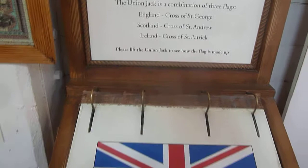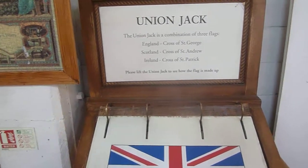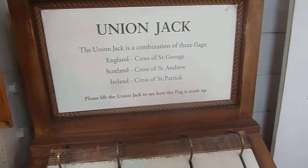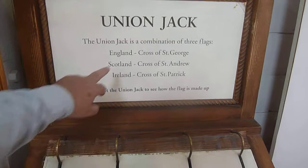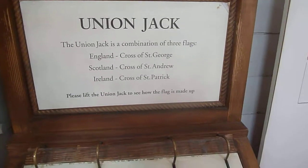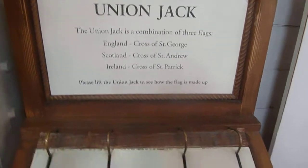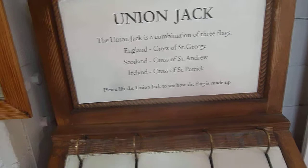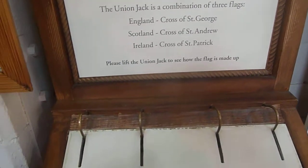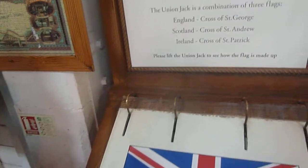The other thing, why is it called the Union Jack or the Union Flag? Because it's made up of the flags of three countries: England, Scotland, and Ireland. What about Wales, you say? Well, Wales, God bless its little heart, has kind of been assimilated, incorporated, whatever. Some of you probably use a different word, but it's sort of together. It's lumped in with England, really.